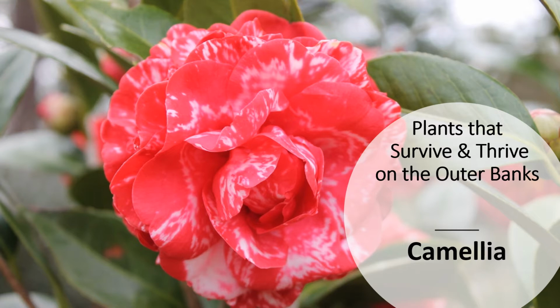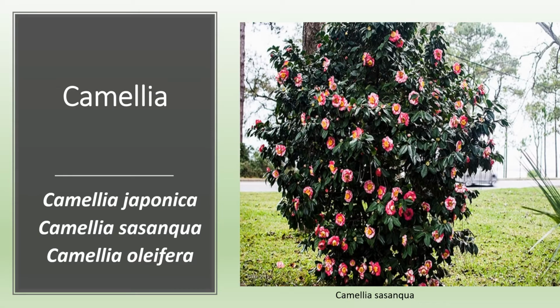Today we're talking about one of the most desirable plants for a southern garden, the camellia. Camellias are one of the favorite plants of the Old South. Even though it seems that the camellia was born here, it is a native of East and South Asia. There are over 3,000 named varieties that you can choose from, and it is a difficult decision. But there are three types of camellias and their hybrids that will grow well here on the Outer Banks.